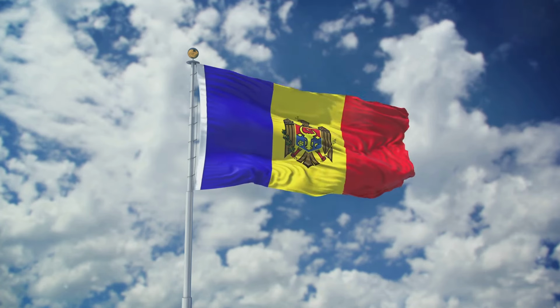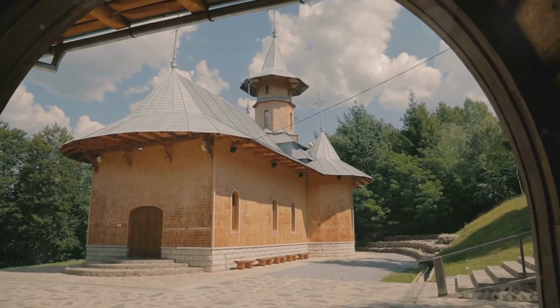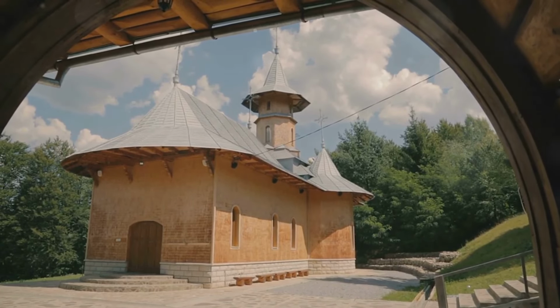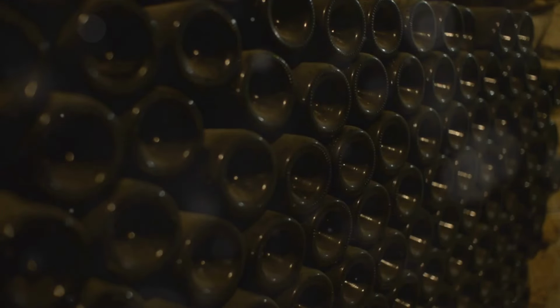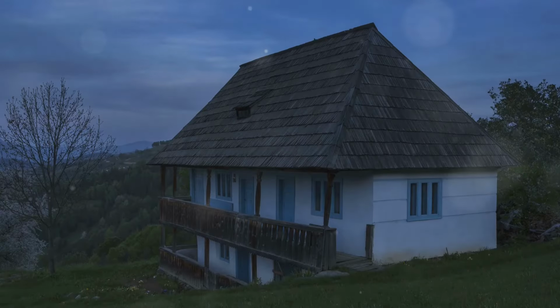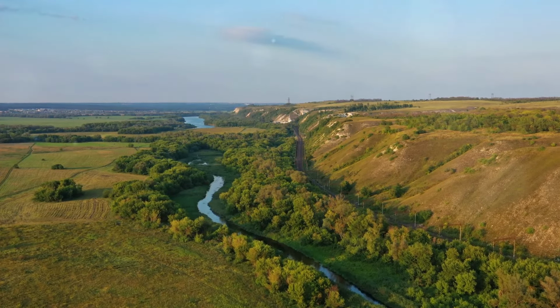What comes to mind when you think of Moldova? Perhaps not much. Yet this small Eastern European country is brimming with fascinating stories, quirky traditions, and surprising world records. From the world's largest wine cellars and breathtaking monasteries to super-fast internet and a village straight out of a fairy tale, Moldova is a hidden gem waiting to be explored.